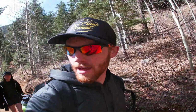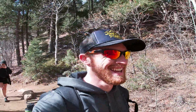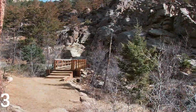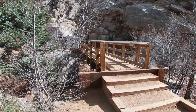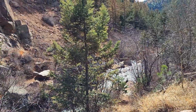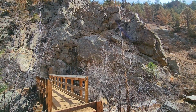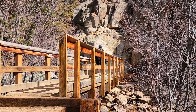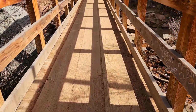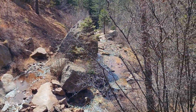Now there was a little spot that we could have possibly gotten closer to it, but I've fallen enough times in my lifetime to know that that's probably not a grand idea to do. So I didn't do it. But we did just fine. Bridge 3. Here it is. Bridge number 3. Wow guys, this is the view off the bridge. See that water flowing.